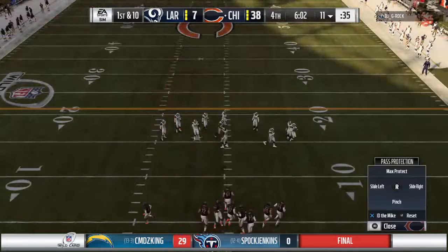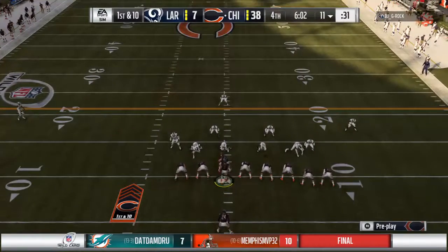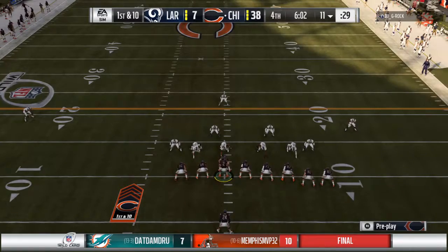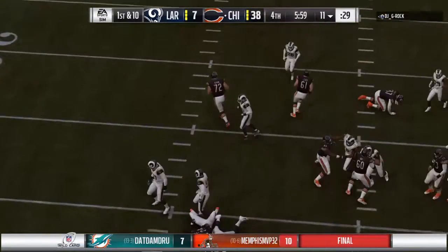Well, this ball game certainly has gotten a little out of hand. This is normally when they say you got to fill. This is fill time for guys like you and I. But you know, to be frank, just a dominating performance. Really impressive what we've seen.